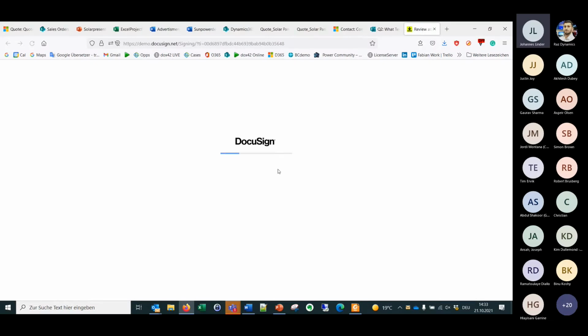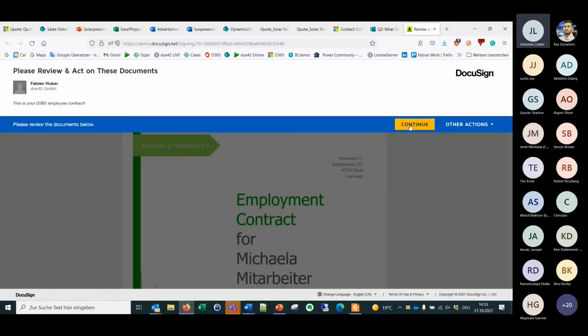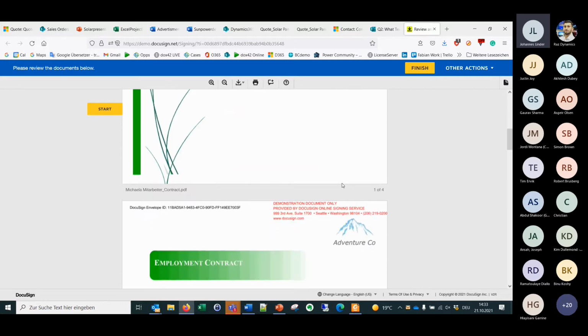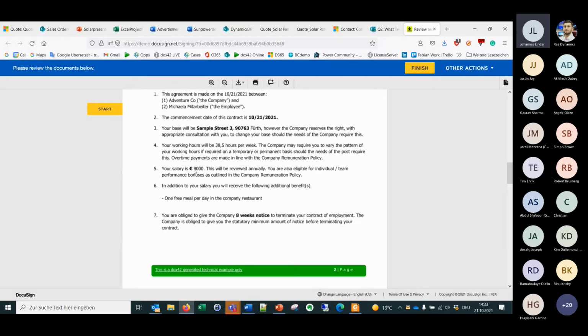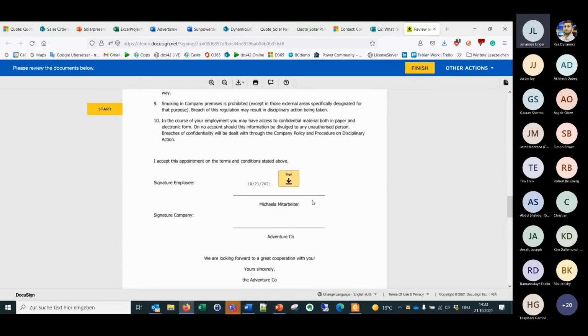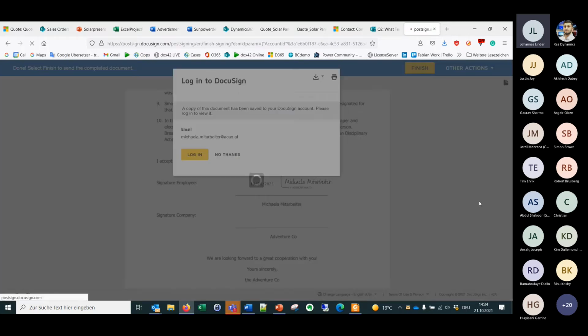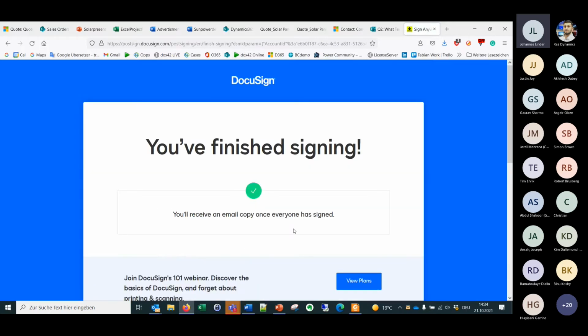She's pretty happy to be a new employee for Adventures CO, and she's also very happy about her salary of 9,000 euros. You will check it quickly. Aha, here it is, perfectly. And then she clicks on the button, signs the contract, and then she says finish, and that's it. The contract is signed. Also, of course, you will get a copy then into your inbox of the final contract.